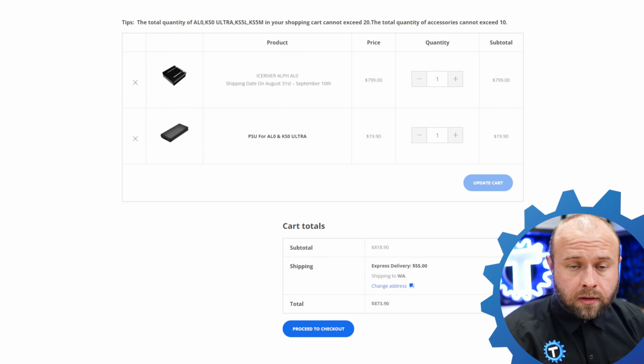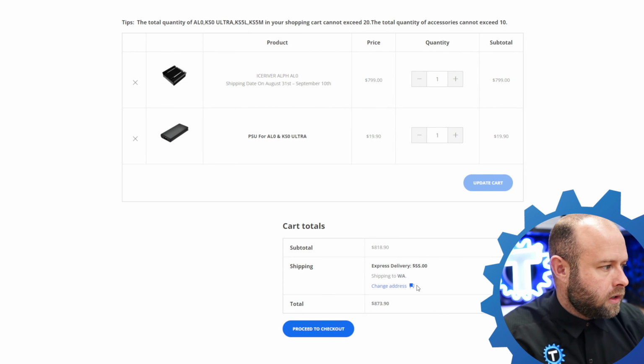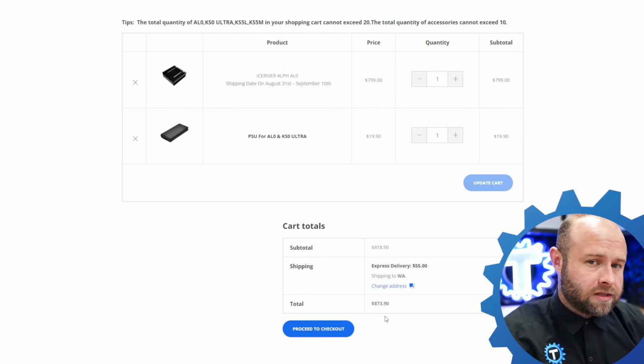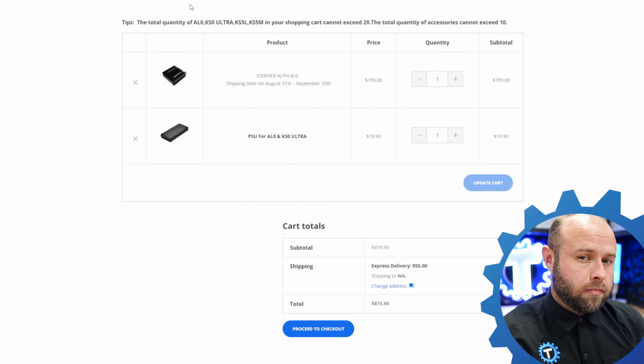Just to compare apples to kumquats, I went over to Ice River's website, added an AL0 with the power supply, shipping to, I'm not in Washington, but they have their shipping at $55, but it comes out to more because their list price is $799 for the device. So it comes out to $873.90. So a little bit less over on Yes Mining. It certainly makes sense to check pricing at the various places before you buy one of these.